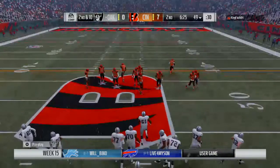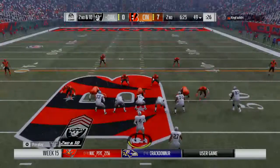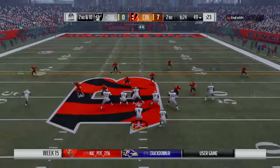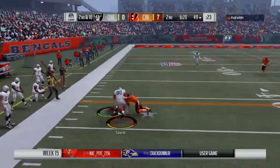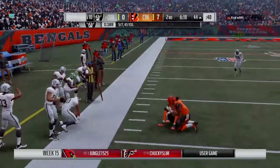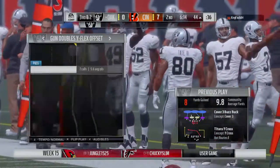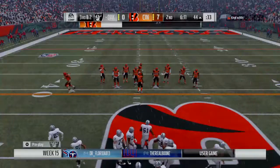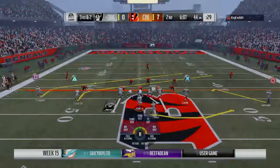Now Carr, after the incomplete pass, brings him up 2nd and 10. Back to the air on second down. It's Carr. Throw left side complete. That's Tate. And he'll be taken down at the 44-yard line. 8 yards on the completion, but now they face third down. So 3rd and 2. This quite possibly 4-down territory, though, if they're stopped.